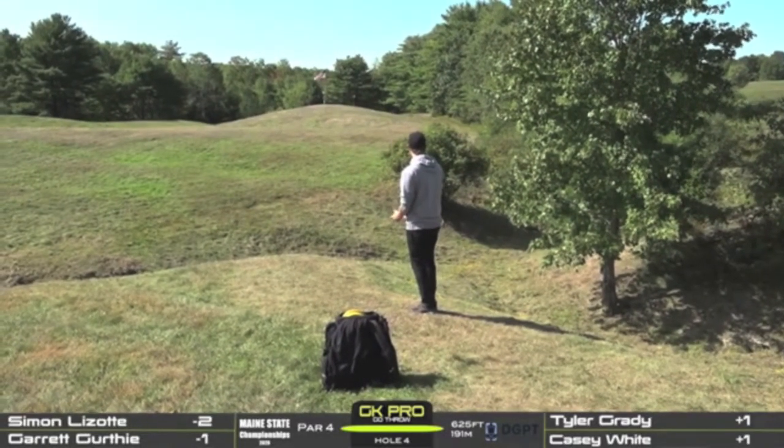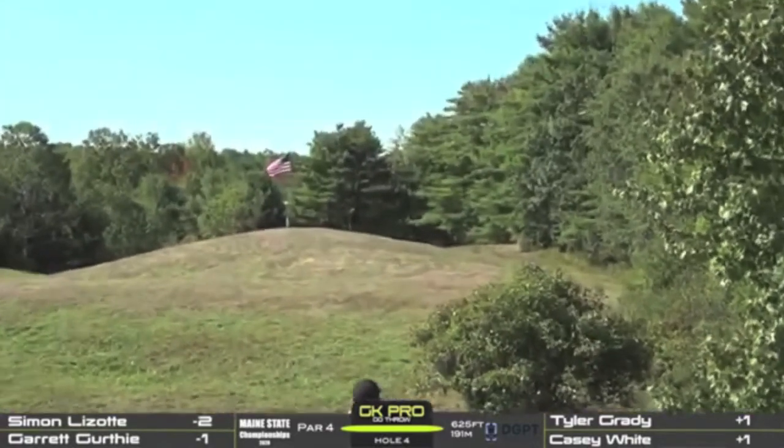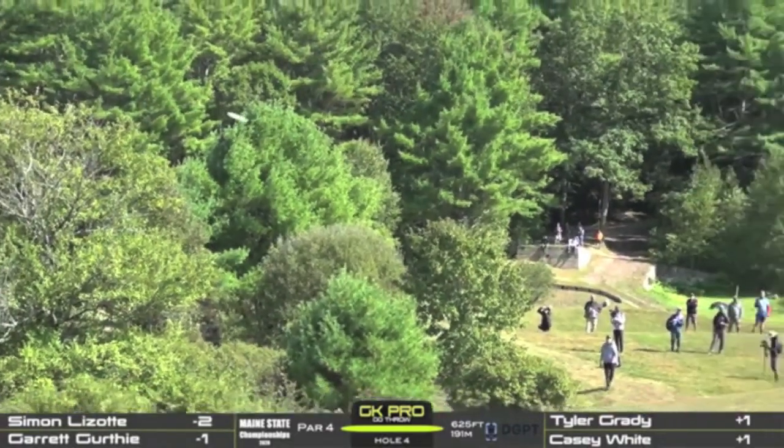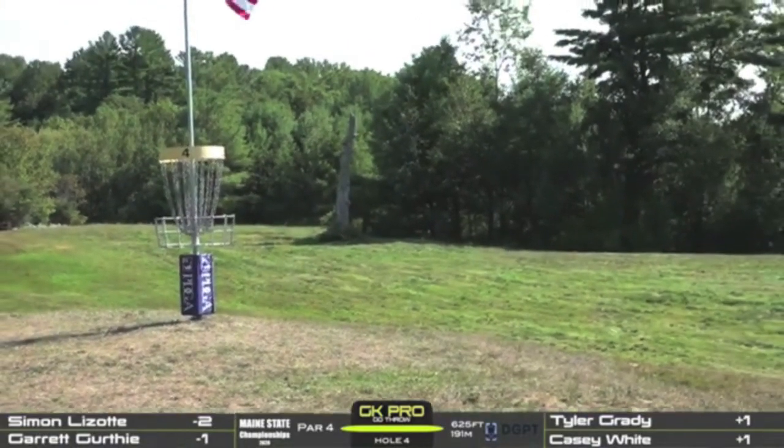And here we have Simon with an approach, probably 300 feet, close to it. And a great approach. Slides down the hill a little bit, but he's got a putt.